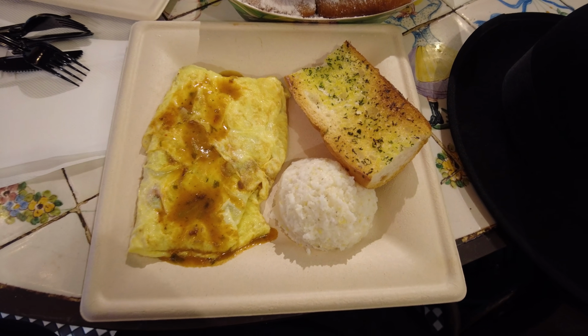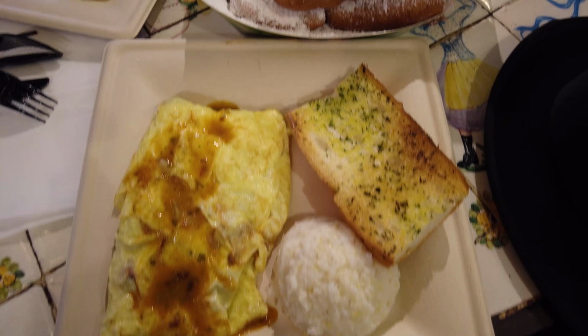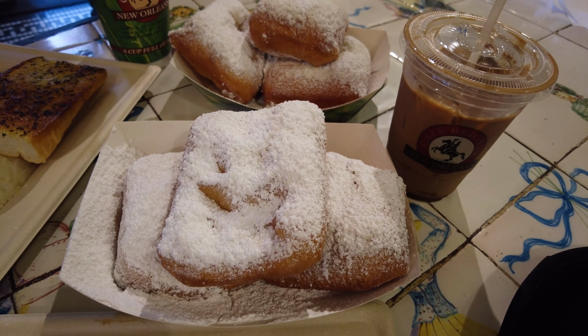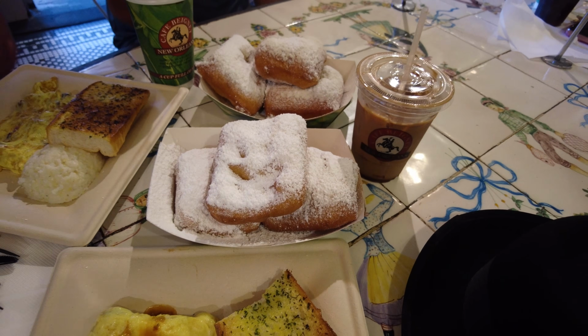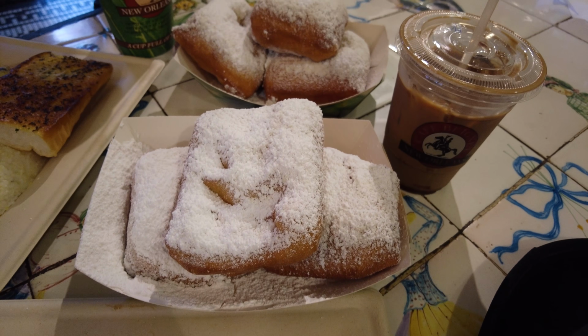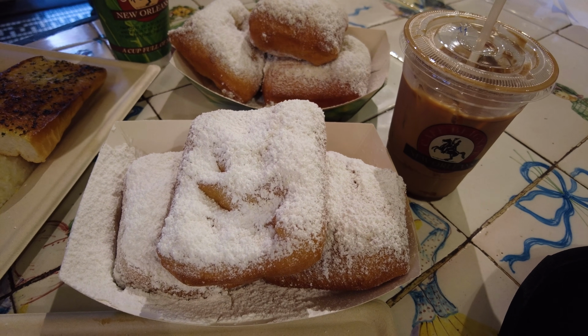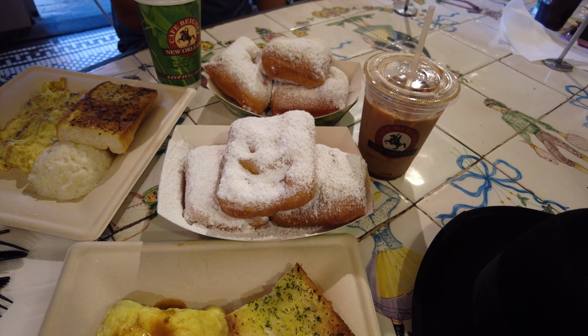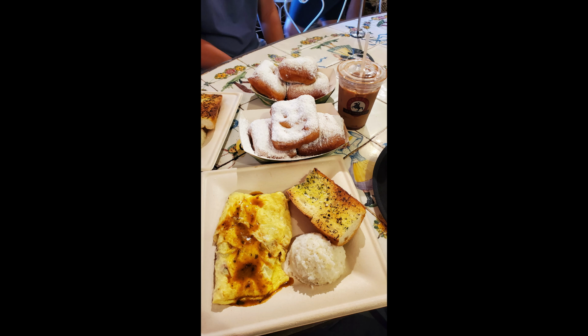We're here at Cafe Beignet, about to eat some delicious food. I got a crawfish omelet, and then some really huge beignets. It's gonna be sweet. For those that don't know, beignets are little French donuts. They're basically just a donut with powdered sugar on it, but they're very, very delicious for what they are. And they're cheap. They're really, really affordable at Cafe Beignet or at Café du Monde, wherever you go.